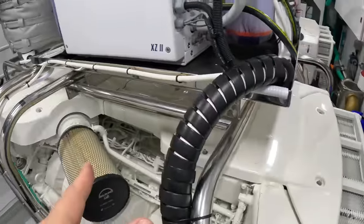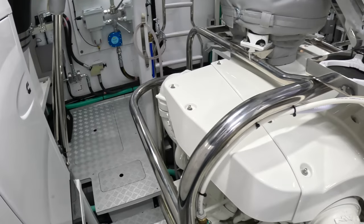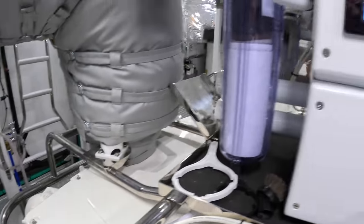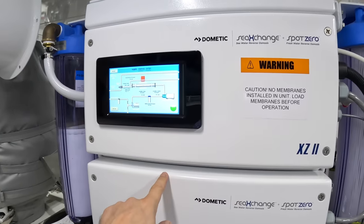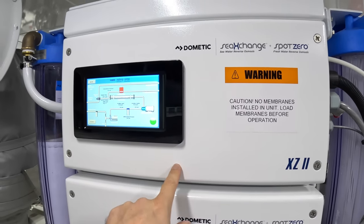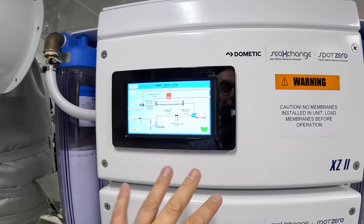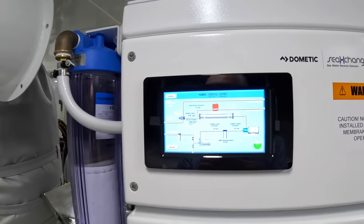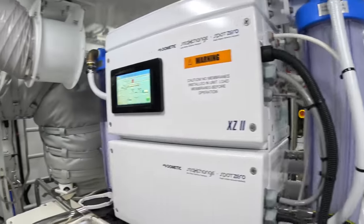These are a conventional shaft drive. So gearboxes on the back, shafts going straight out, simple as you get. So very little to go wrong there. What else have we got here? This is pretty cool. This is a Sea Exchange Spot Zero. This is both a water maker and a water purifier. And the idea is that if you're washing the boat down, for example, using that water, you don't get spots when it dries because it's just perfect, absolutely distilled water. You can see the control panel for it there. The filters and so on are on there, as you can see.